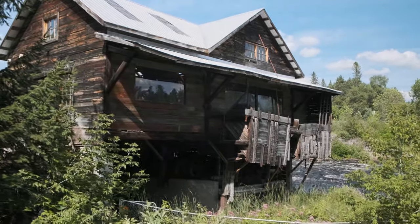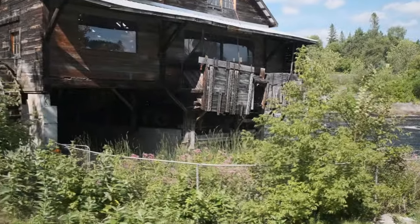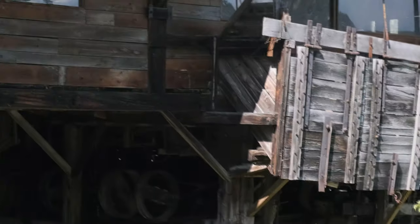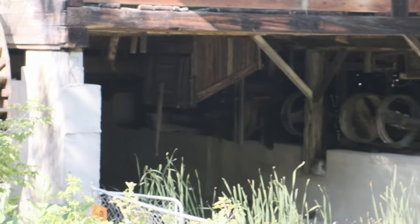So today I brought you here at Kawartha Lake. That's right, the Kawartha. It's the same name as the famous ice cream company here in Ontario. Actually, they have a factory here, even though we didn't visit. Their vanilla ice cream is really good, I can tell you that much.